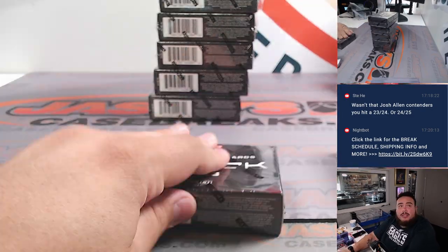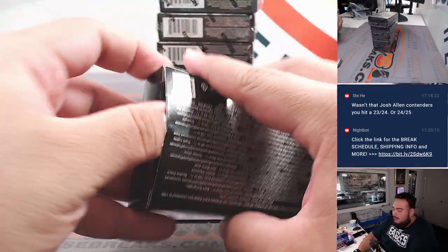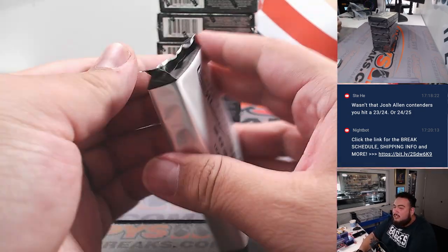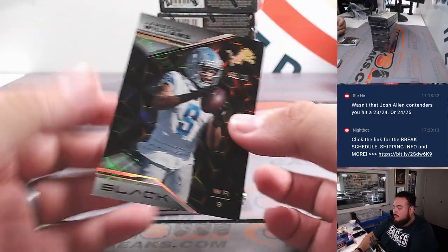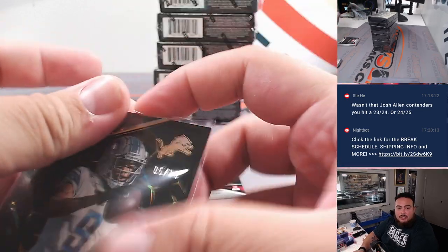All right, here we go. Really, really heavy pack. Oh my god. It's just thick. I did manage to pull a Shield 101 yesterday of Marvin Mims. Alright, we got Jameson Williams for the Detroit Lions. Lions was actually straight up by Richard.